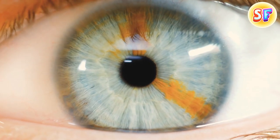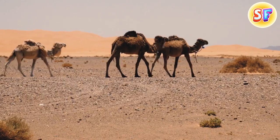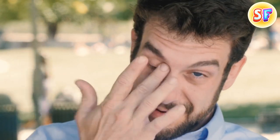Your eyes can breathe. The cornea is the only body part that doesn't have a direct blood supply. It gets oxygen right from the air. That's why when it's dry outside, your eyes might get a bit itchy.